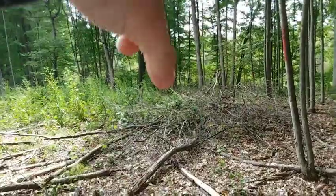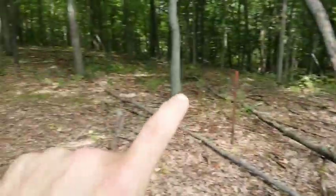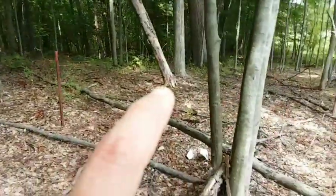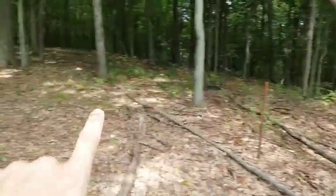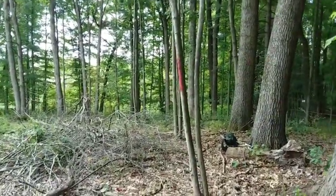But there's a lot of bedding on the other side of that. There's a lot of bedding just off this edge. And this is private property. The line is, where's it at? It's like that big tree right there. So this little stretch that I'm on right here is where the private and public butt up to each other.